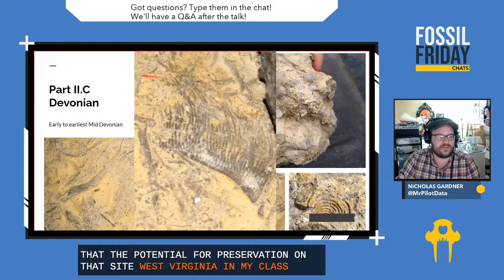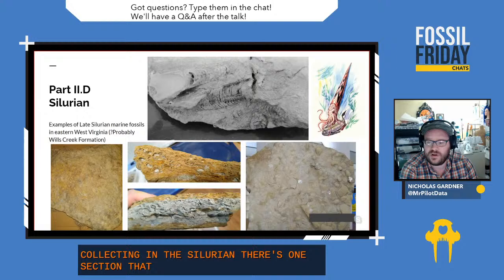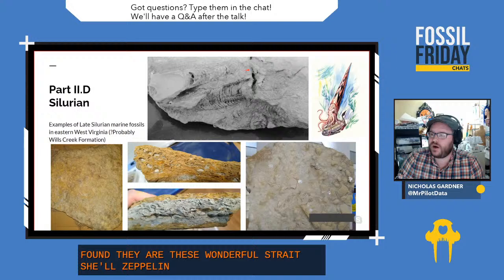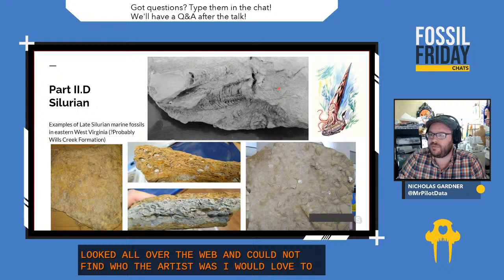All right. That takes us down to the Silurian. I haven't spent a lot of time collecting in the Silurian. There's one section that I would go to about 3-4 years ago before I started to get into a lot of the Devonian stuff. Probably the best thing I found there are these wonderful straight-shelled cephalopods. This is a gorgeous illustration of Michelinoceros, which is a taxon that would be very similar to these. If anyone knows who created this lovely piece of art, please let me know. I looked all over the web and could not find who the artist was. I would love to be able to put the attribution on this slide.